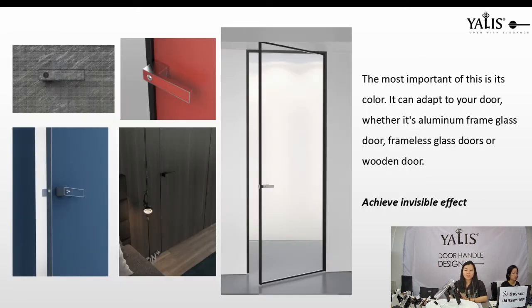Next page. The most important thing of this door is the color. It can adapt to your door, whether it is an aluminum frame glass door, frameless glass door, or wooden door. There are also various colors for you to suit your room design. Fill the various colors with your own doors to make it even more useful. So next I will introduce the third solution for you. Next page.